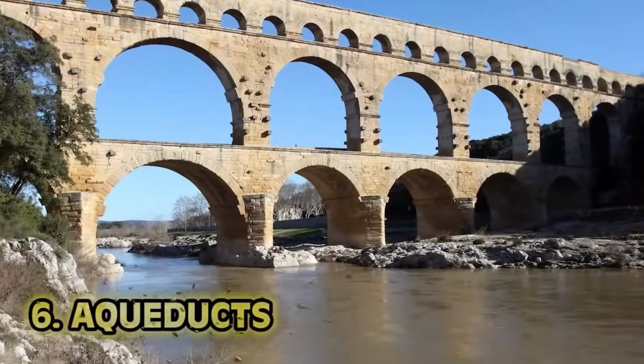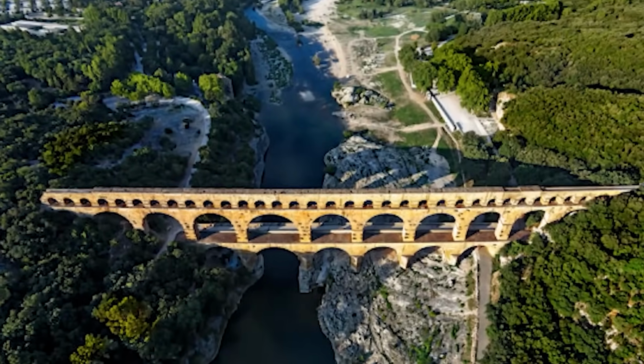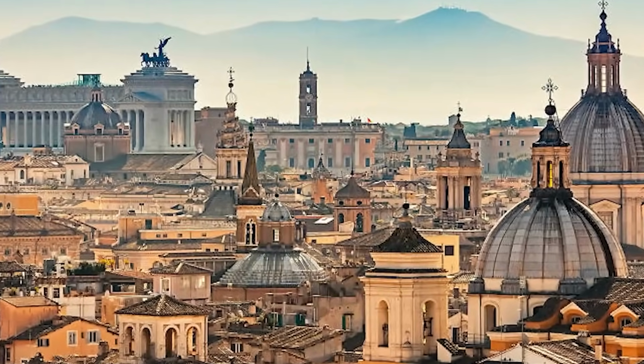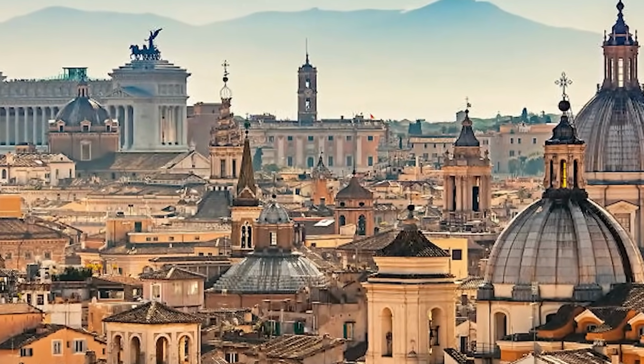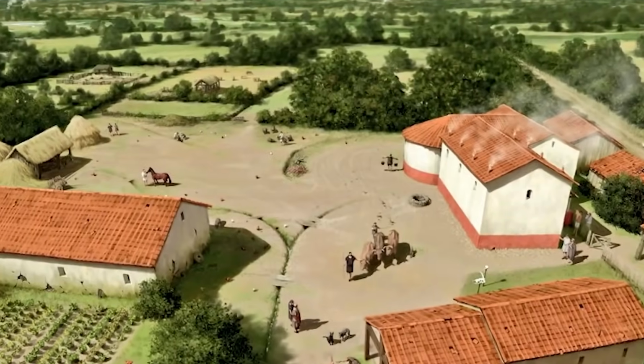Number 6, aqueducts. These are honestly amazing feats of engineering. Even today, it's a lot of bricks to lay down for a little bit of water. So the question is, you build a very busy city, probably the most impressive city of the ancient era. You need two things for all those folks, water and food. Farms outside the city walls, no problem, but people need water to drink, and those farms need water too. How do you get water to a busy city center?